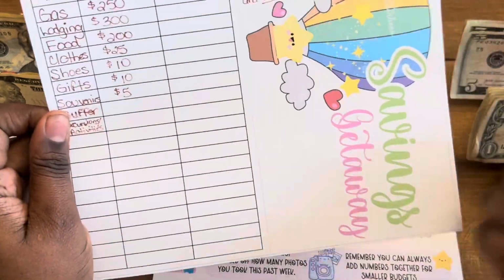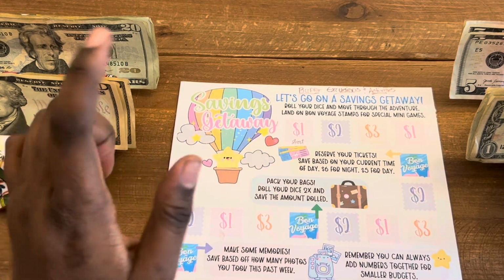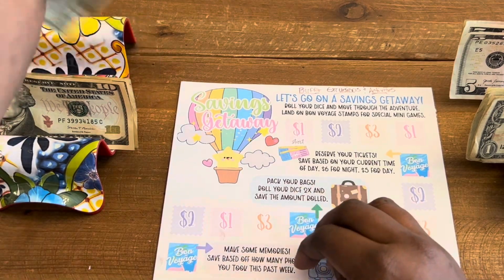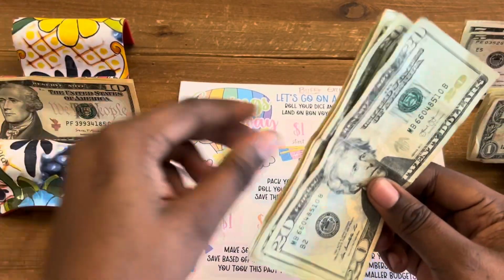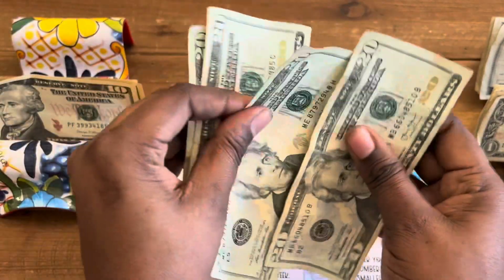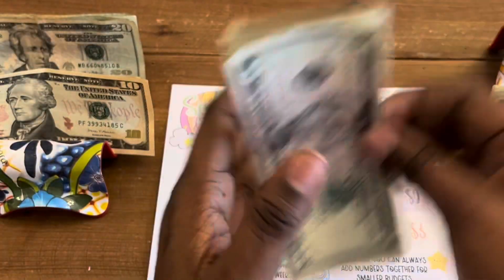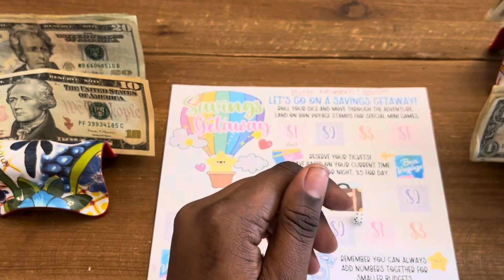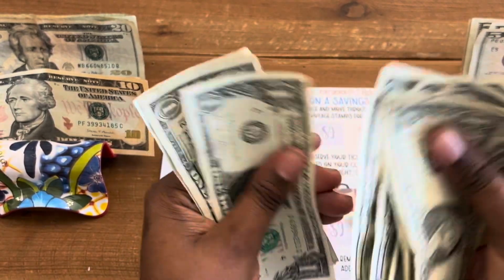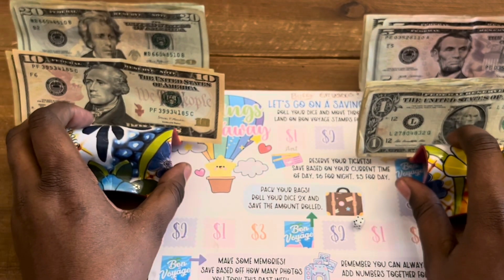But today I'm going to be rolling for my buffer and my excursions, and I'm going to use the Two Sister Bees savings getaway to do that. I'm not sure how much money I have here. This is some leftover bartending tip money that I had. Let's see how much we're working with. 20, 40, 60, 80, 90, 100, 110, 115, 120, 125, 130, 131, 132, up to 141. $141 is what I have here before me.